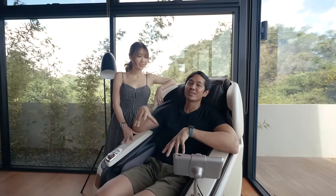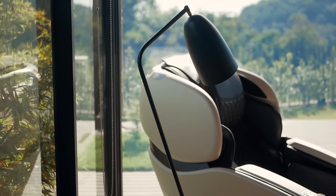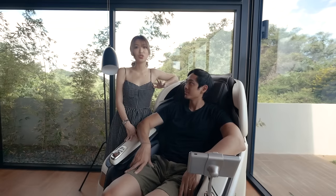Like, whenever people visit, we have guests just to use this. Yes. My sister-in-law sometimes comes here just to use our massage chair. That's true. She will text later, "I'm coming over to use your massage chair." Yep. People love it so much, and it's for a good reason because it's super comfortable.